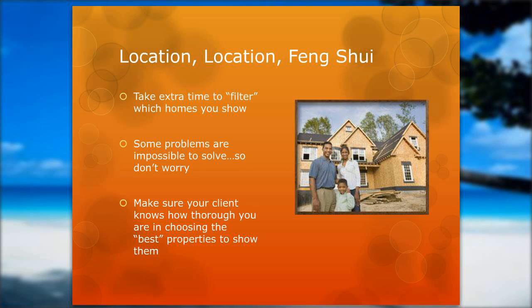So take time to filter which homes you're going to show. You can save yourself some time the next day if you do a quick run by. You actually find out where the homes are located. You have less confusion about finding the homes when you're driving with them in your car. So you've already done the run by.